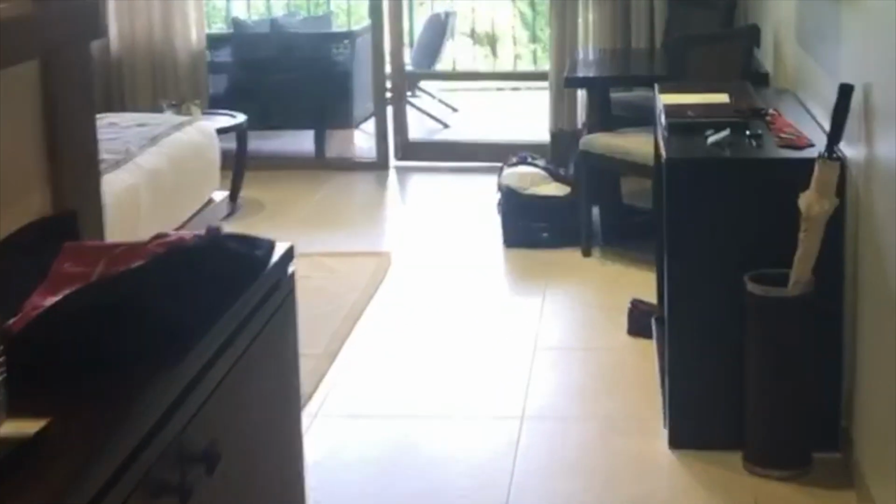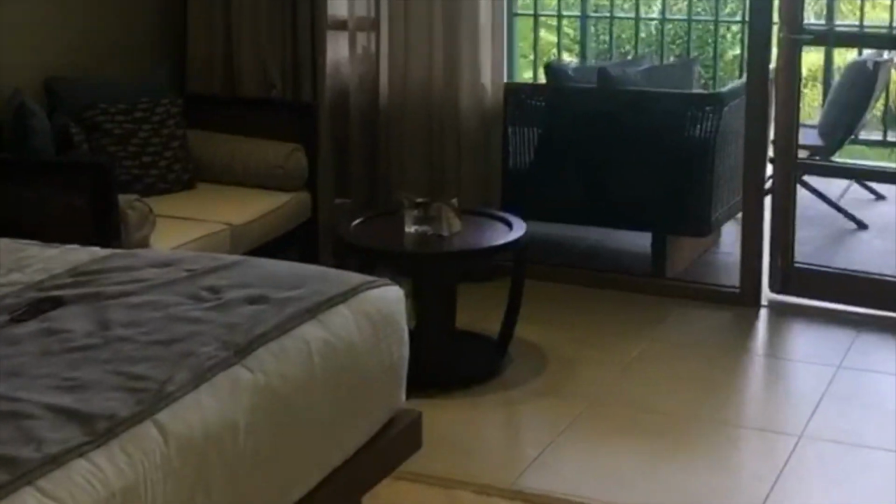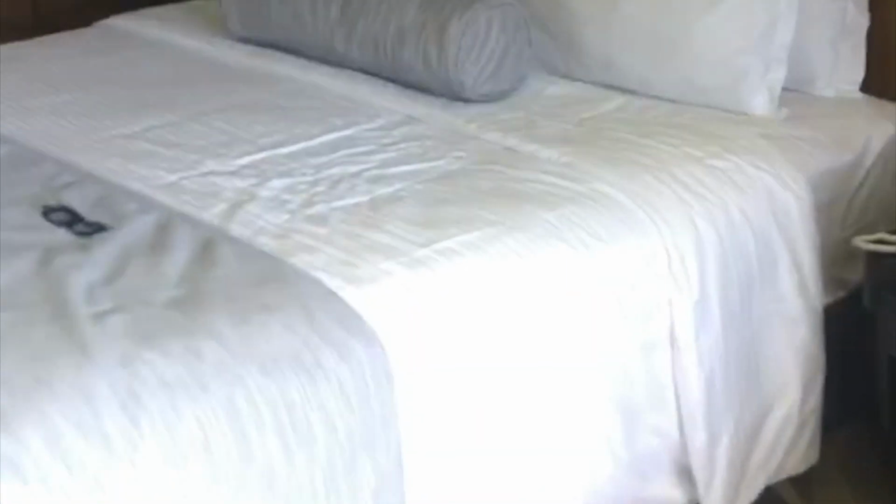Okay, so I've just arrived at the hotel in the Seychelles. It's called the Savoy, the Savoy Seychelles. And I've got a little balcony here with a tropical landscape. And back inside, a lovely big bed.